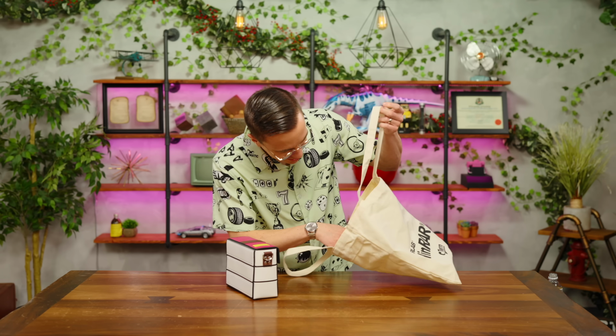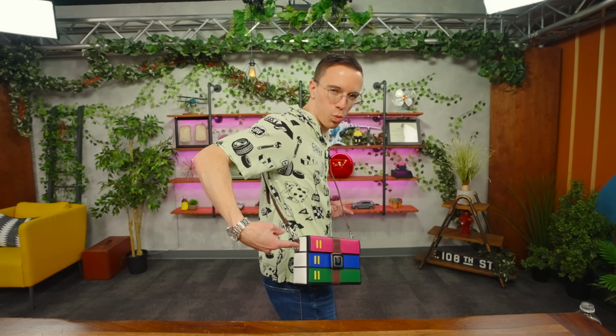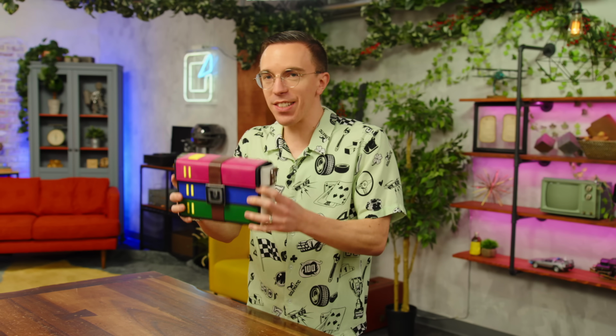Whoa, hang on, wait. So basically, after many years of failed monetization attempts, the WinRAR company has finally figured out how to get people to pay for something, which is to turn their icon into an adorable tote. Wait, does it come with a license?